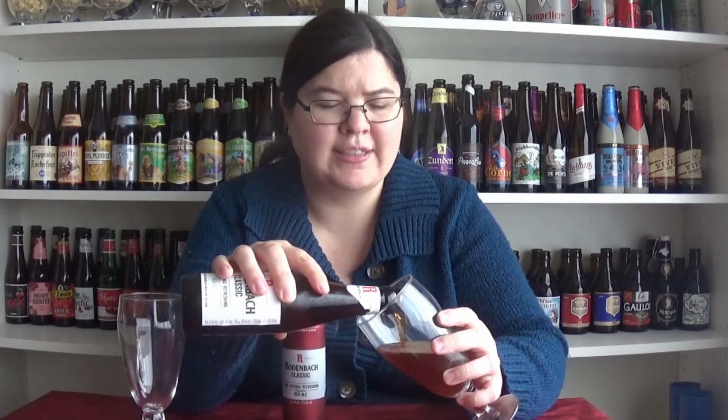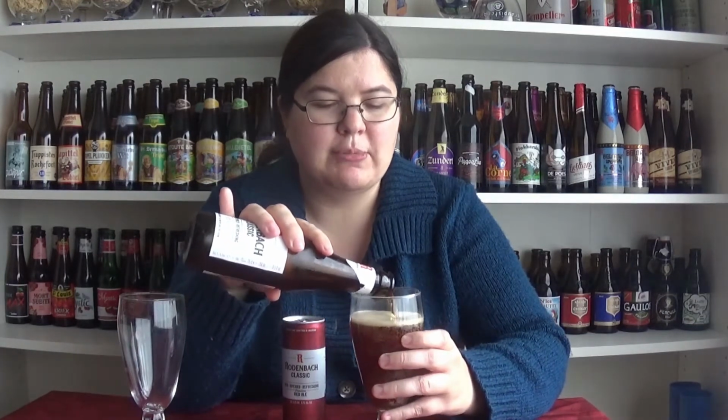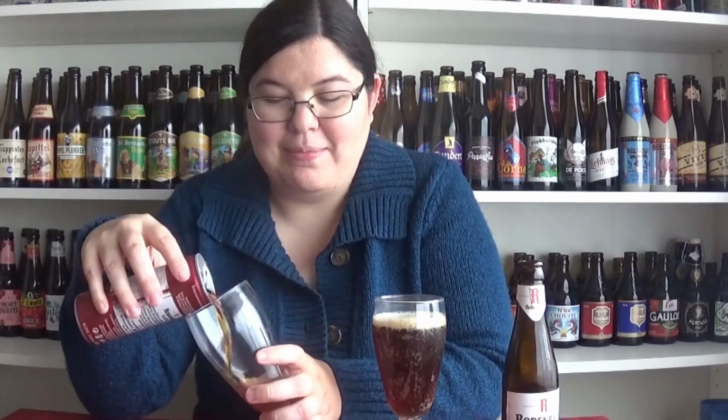Rodenbach Classic. So this is a beer that I've tried before. In fact, I reviewed it twice. At the time I was blogging and I had this idea that there would be beers that I blogged and only did the reviews there, and then there would be beers that I would only review on my YouTube channel, except blogging just never worked out for me. And so I didn't really consistently review beers on the blog because they weren't getting views. And I felt bad because some of the beers, like this one, were delicious. So I ended up reviewing them on my YouTube channel.